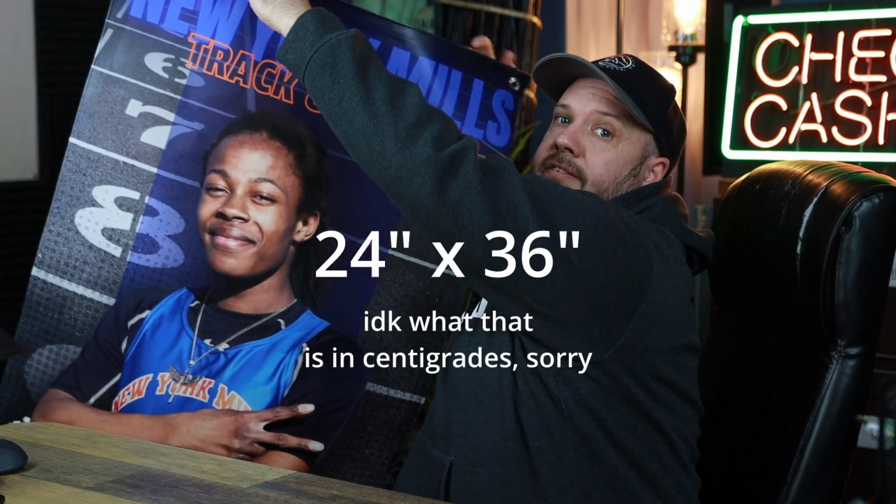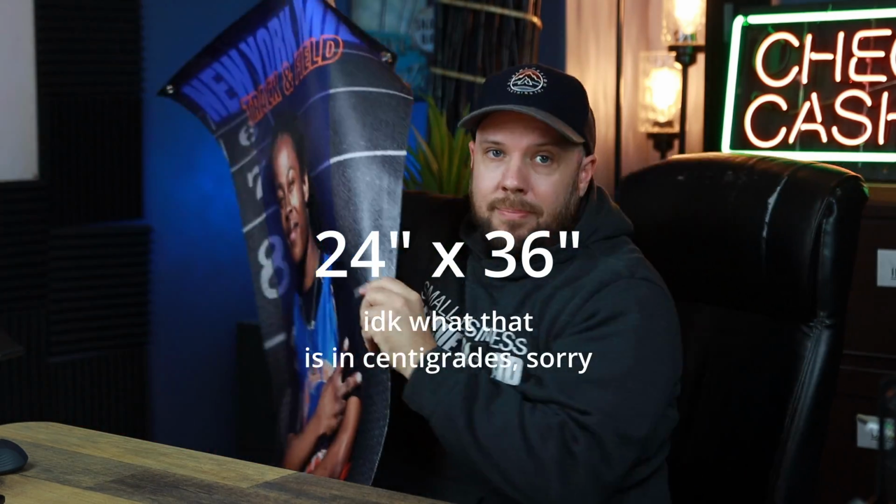I just printed a bunch of these banners that I'm going to talk about. They look like this. This is my man Samuel. I like 24 by 36. That's a perfect size. It's a pretty big size. And you make something similar to this. Sports teams use these all the time, especially for senior days.